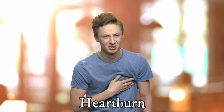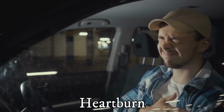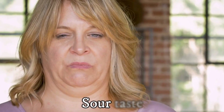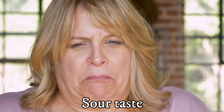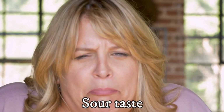Heartburn can range from uncomfortable to painful. However, the severity of the burning sensation doesn't necessarily indicate lasting or permanent injury to the esophagus. If the backwash of stomach acid rises all the way to the back of your throat or your mouth, it can cause a sour or bitter taste in your mouth. You may also have a burning sensation in your throat and mouth.